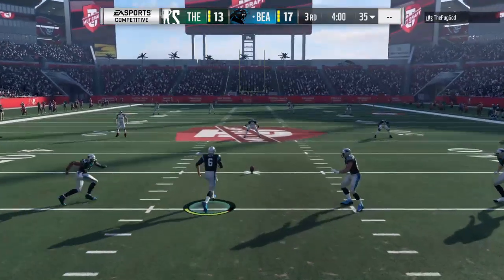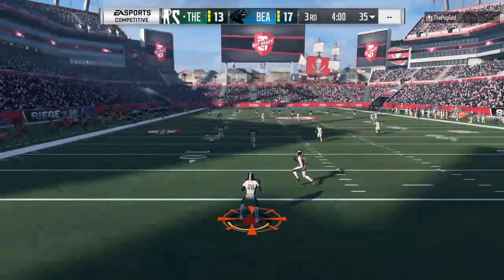Both teams appear ready for the fight ahead, and we resume action here in quarter number 3.